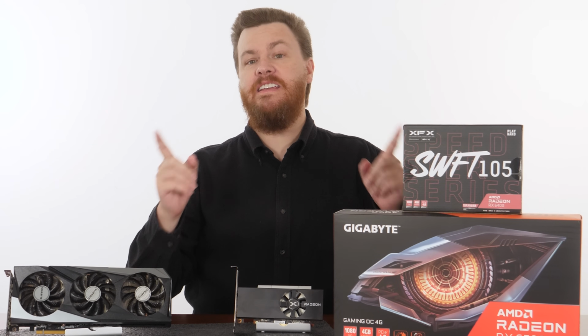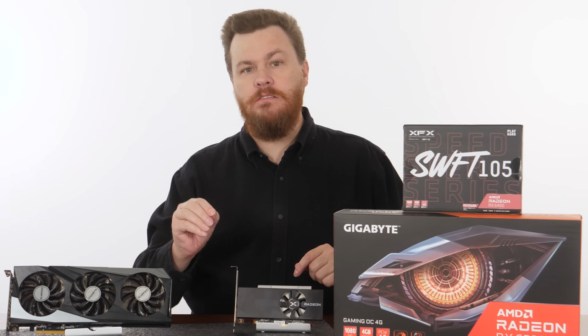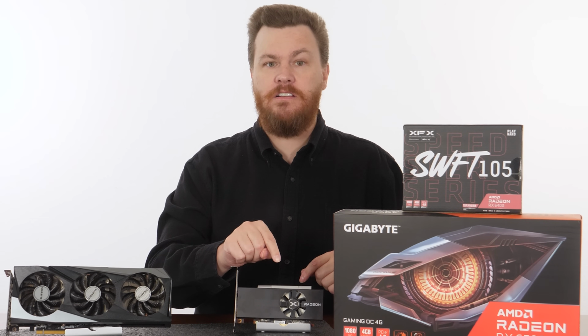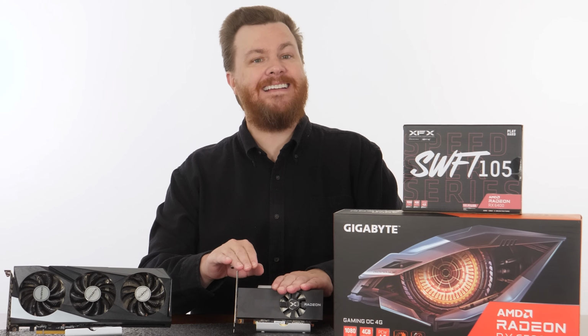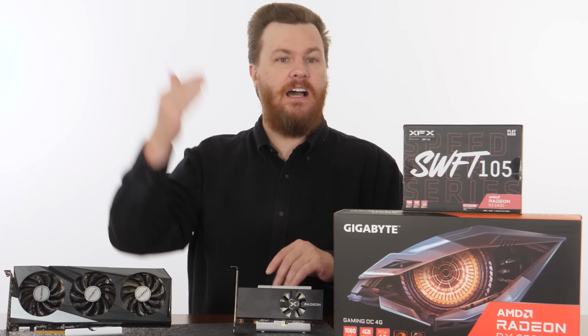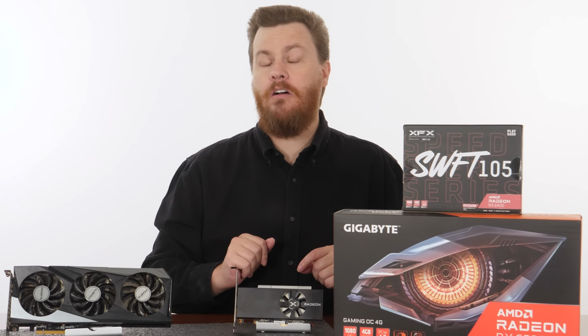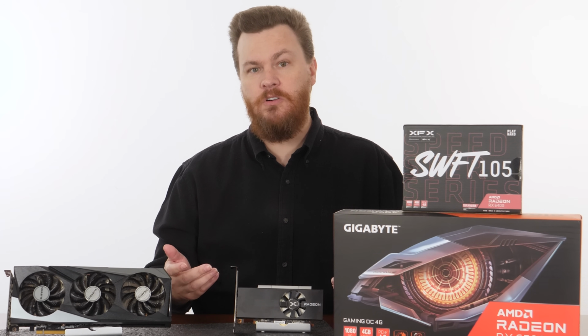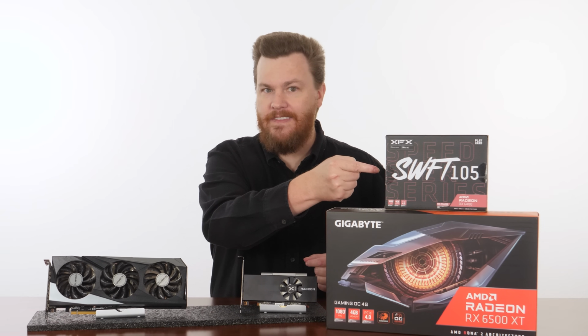Let me start off with the TLDR on this card. The only reason to buy this is if you absolutely, positively need a graphics card that does not require a PCI Express power cable. This is an RX 6500 XT that has been cut down from 1024 cores to 768 cores. It's had the VRAM speed lowered, and the TDP of the card has been lowered from 100 watts down to 50 watts. If you are okay with having a card that requires a 6-pin PCI Express cable, then you should absolutely buy the RX 6500 XT and not the 6400.